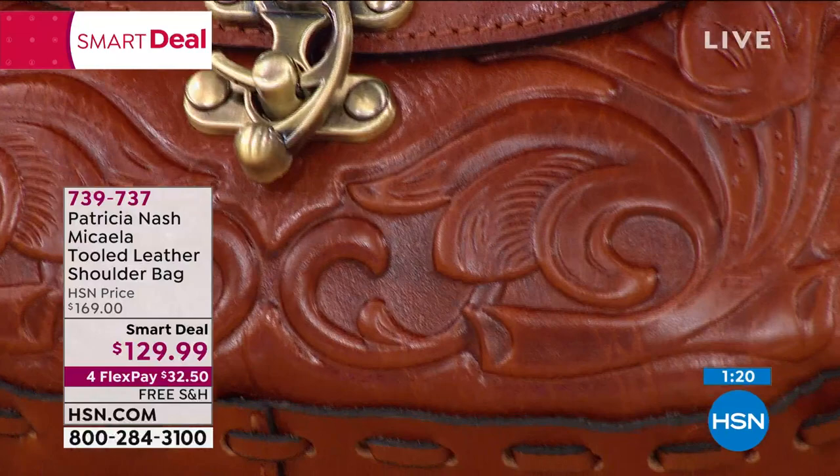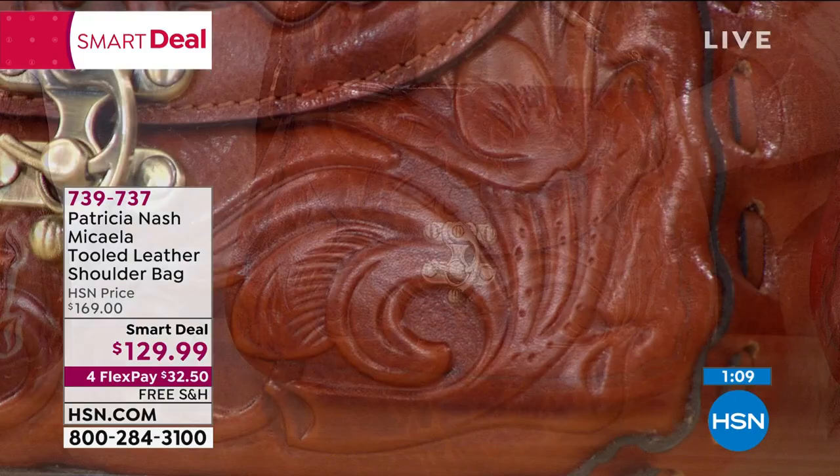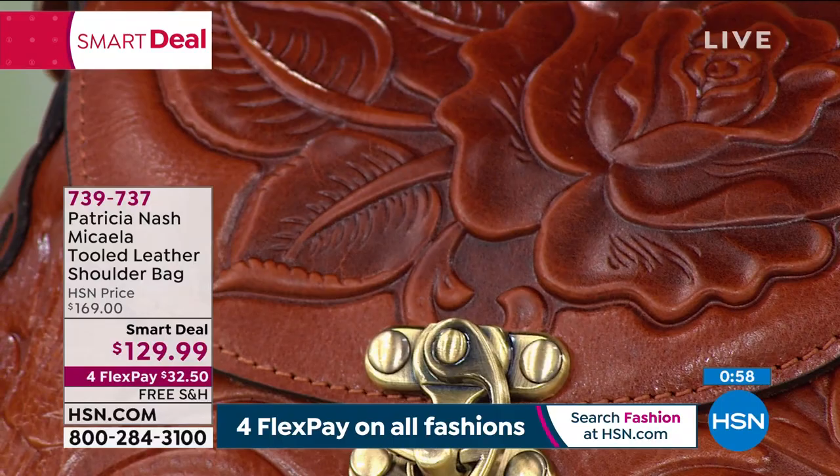You've got 1 week, 2 weeks, 3 weeks, 4 weeks, so 30 days. If you decide you don't love it, you can send it back. But if you do love it, once a month it'll be $32.50 on whatever credit card you put down for three more months, and it's yours. It's a very affordable way to get luxury, especially with a smart deal. That's the best deal we do. It's like a today's special value.